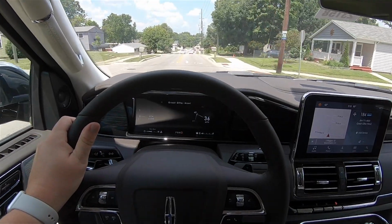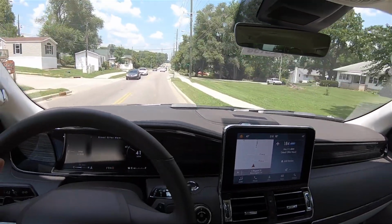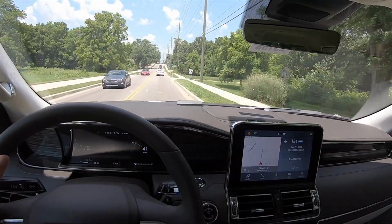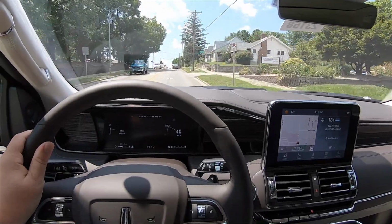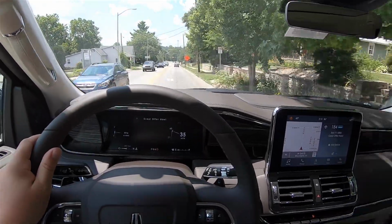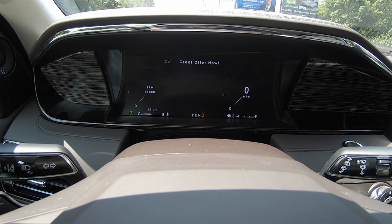My first impressions are, even with the large wheels and kind of low profile-esque tires, the ride is very smooth. However, on some bumps you can feel it. That being said, the cabin is extremely quiet, and with the perfect position seats, the ride and comfort levels are very, very high. I found a really good position with the seats, and I recommend that if you do get this vehicle and you do have the perfect position seats, please set the memory or you'll never find that setting again.